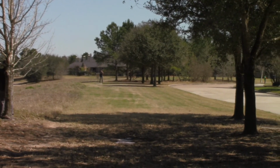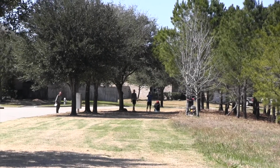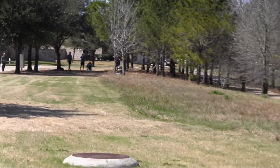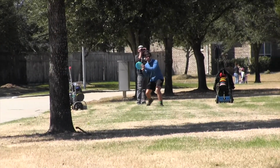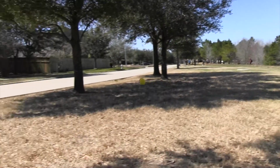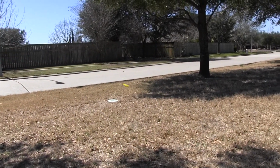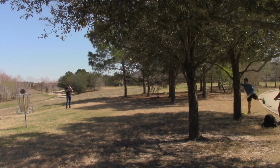And that's a good recovery shot. That's going to be close. It was a smooth shot, and you could tell he took his time on that throw. And he'll be about 25 feet short. Real makeable putt for Joe. And I think I threw a new disc right there. That was a Scepter. Just a little bit too overstable.